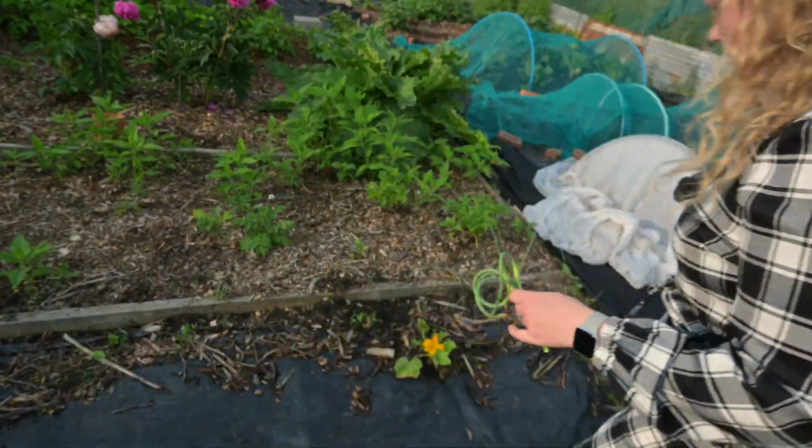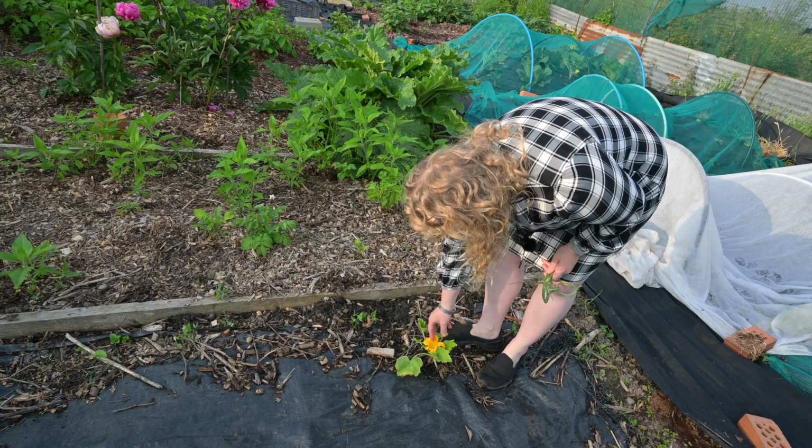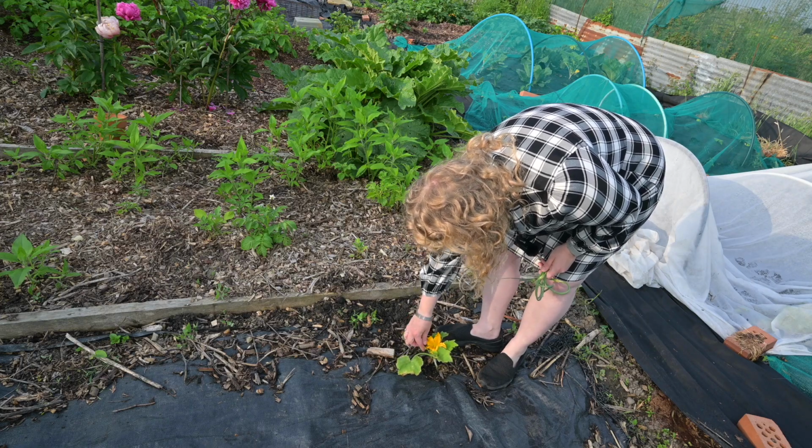Okay, so this one is a male, as you can see, and it just looks beautiful. I'm not really that bothered. I don't mind them taking their time. Got lots of aphids on it though. I've never even seen aphids like that.